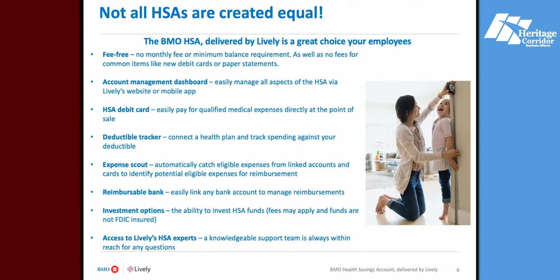So the other thing they can do on their dashboard is have a deductible tracker. So how great is this? The employee can add their medical plan number. Lively could then track the deductible that they've used.